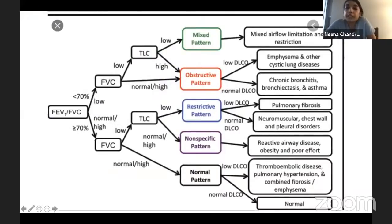And this is kind of like an algorithm for what you do when you see something on spirometry. They're using the 70% cutoff, which is what you should remember in your heads. So here's the ratio. Like we said before, if it's less than 70%, then it's obstructive. Oh, sorry, I'm mixing it up. So we'll start here. If this is greater than 70%, then that's normal or high.